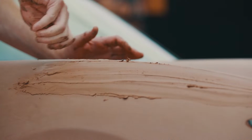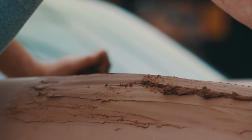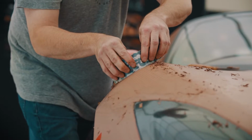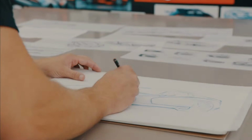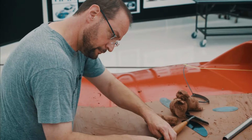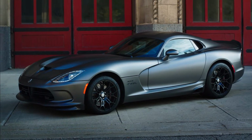It wasn't birthed for the masses or designed for the status quo. Ordinary isn't in its DNA, but passion is. Passion drives every ounce of design origin, attention to detail, and meticulous handcrafting. It is the Dodge Viper.